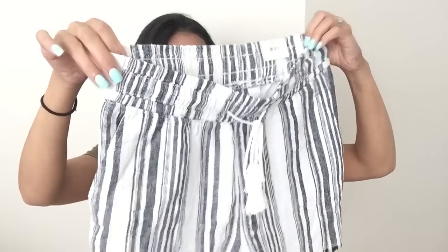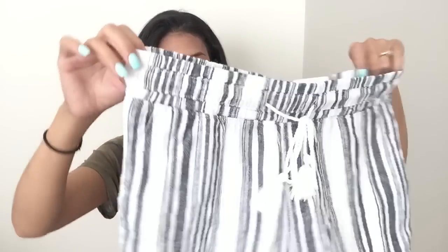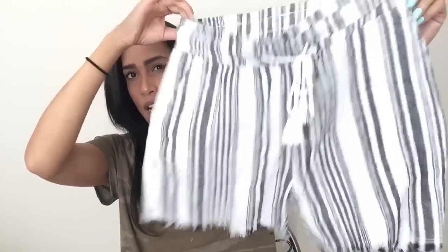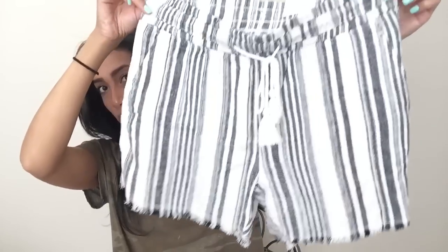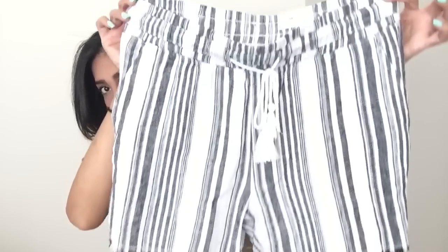They're like really loose. They're called linen shorts mid-rise. And these were only $9.86, which I think is a really good deal. And then it has a drawstring in the front right there. And then it has cute little pockets in the back. And they had a bunch of different colors in this too. So I think I'm gonna go back and get another pair just because they're so comfortable. And like I said, they're a really good length on me. So that is the last item that I purchased.